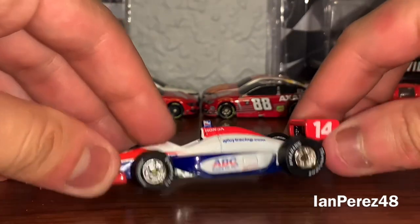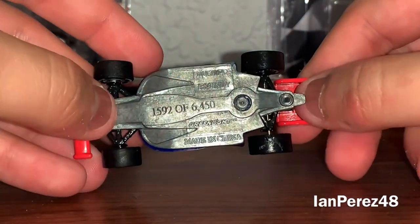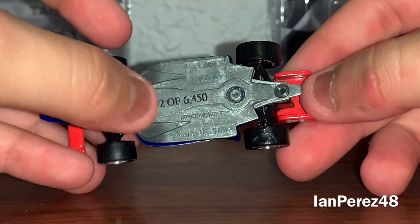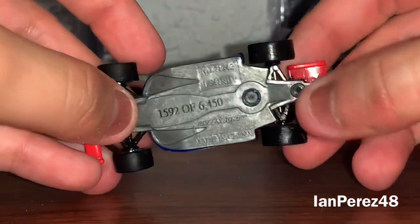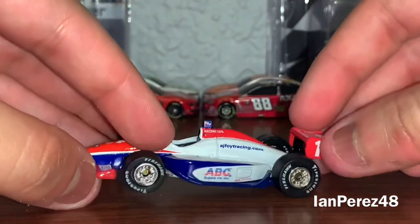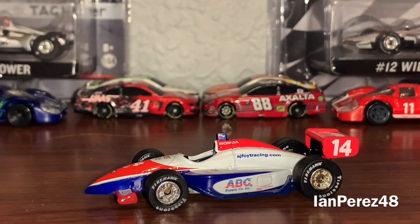Oh, speaking of which, look at this, it's a little throwback to me. If you look under the car, it gives you the old school Hot Wheels vibe, like it's chassis metal and all that. But god damn, it's so wet. This car is wet. It's not water, it's something. I don't know what it is. Maybe because of how long it's been in the packaging. I don't know. I ain't no scientist.